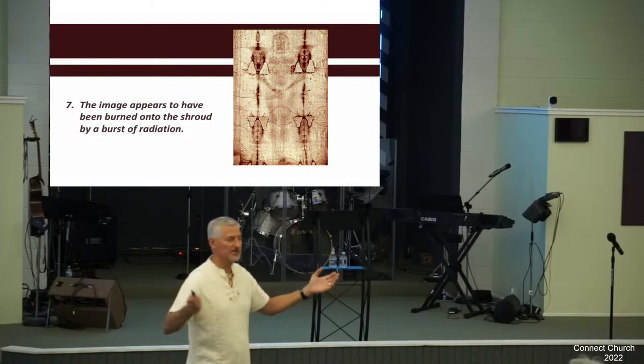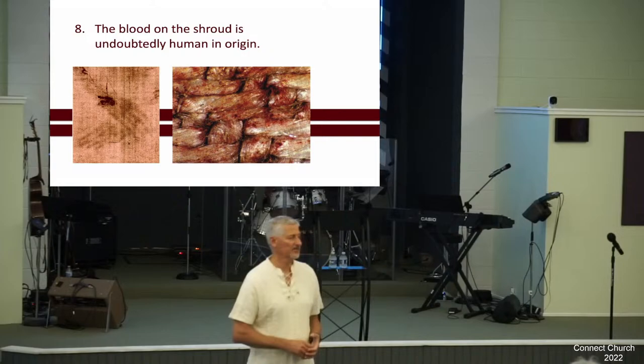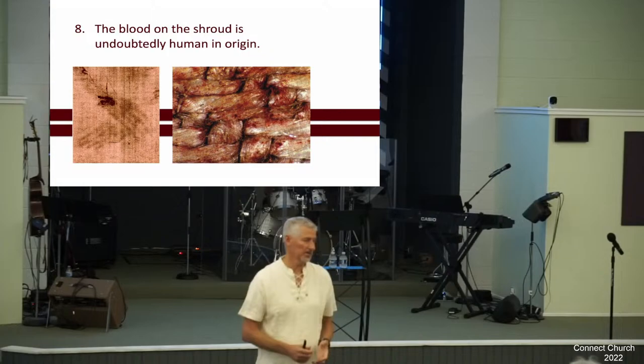And then number eight, the blood on the shroud was undoubtedly human in origin. One of the scientists on the team had worked with forensics for the FBI in the city of Los Angeles, and one of the things he wanted to do was analyze the blood and see if it was actually human blood. And sure enough, it was human blood. They could even determine the blood type.